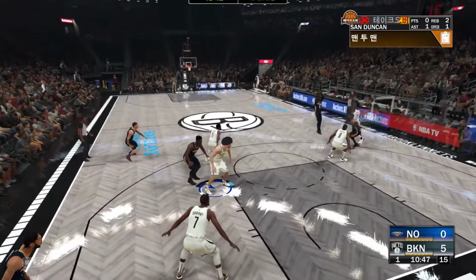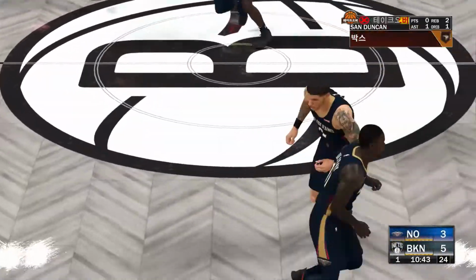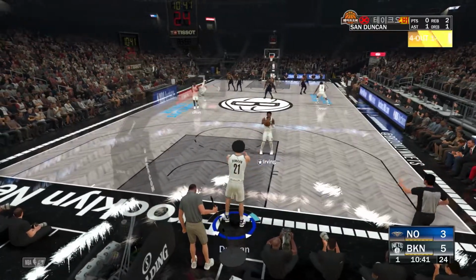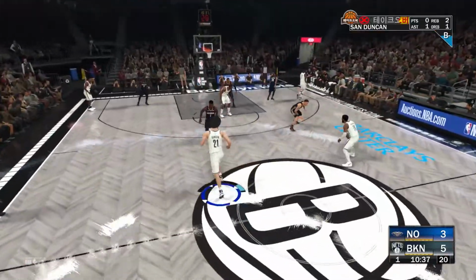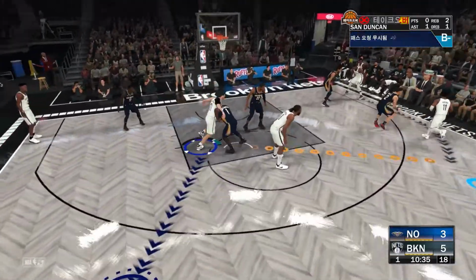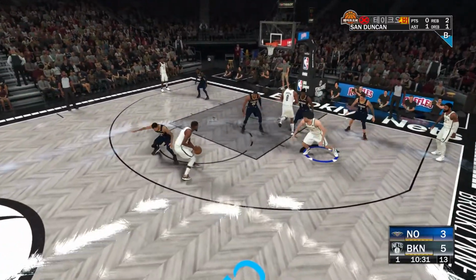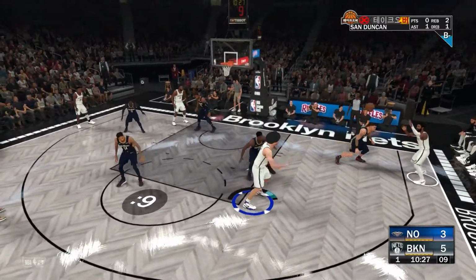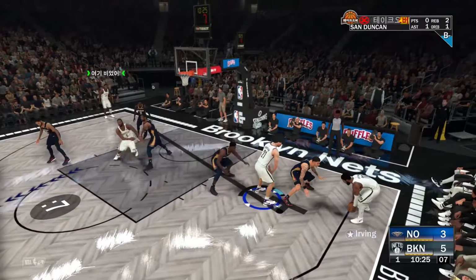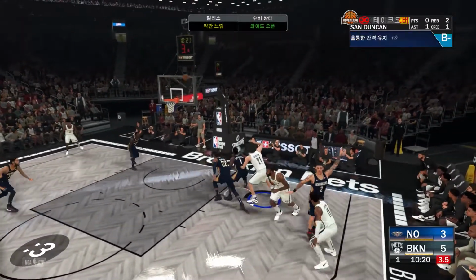Favors finds Holiday. It's good from long range. And I like the back and forth here, showing confidence from range. It seems like they're going to find out who can make the deepest threes. Right now, it's a shootout. Irving passes to Durant. Dishes it to Duncan. In the corner, Irving with it. 5 to shoot. Here's the 3.